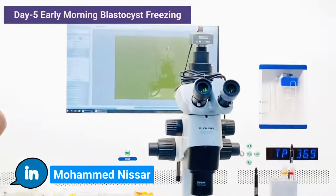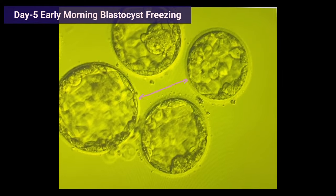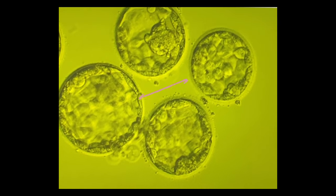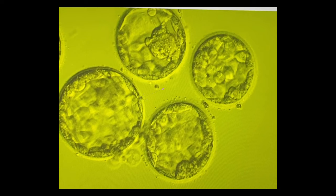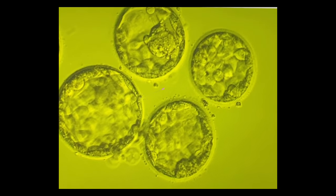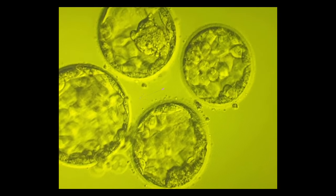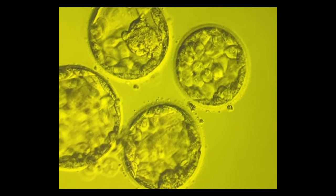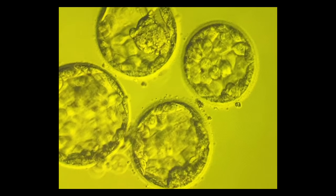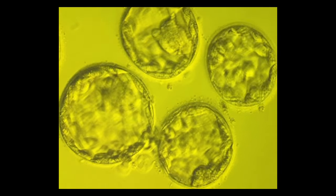We'll speed up. We don't want to delay. Today we are freezing the blastocyst. The topic is which oocyte will give you the blastocyst and good implantation and take-home babies, not miscarriages. The topic is controversial. The good blastocyst with good trophectoderm cells and inner cell mass will give you beautiful pregnancies and take-home babies, as you can see in this particular patient.